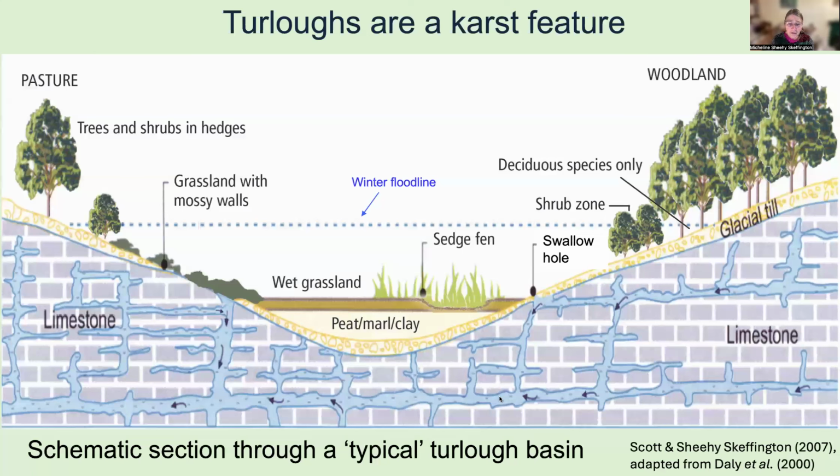Here is a cross section of a turlough, and you can see here the bedrock is a honeycomb of galleries in the limestone, and the water then, when it rains, falls down the surface and through these swallow holes and drains out to sea. So that's a normal sort of summertime.